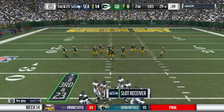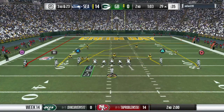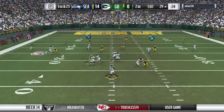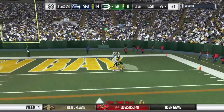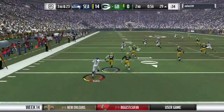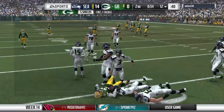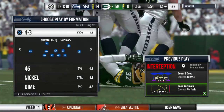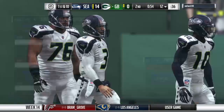7th play of this drive coming up, and a long way to go on third down. Graham slotted out to the left. Third and long, it's Wilson. He's got time in the pocket. He's going to take a shot. He rifles one that's intercepted. Picked off by Sam Shields. And to the 12, that's where it stops. The return is halted at the 12-yard line. The Packers offense now heading back out onto the field.